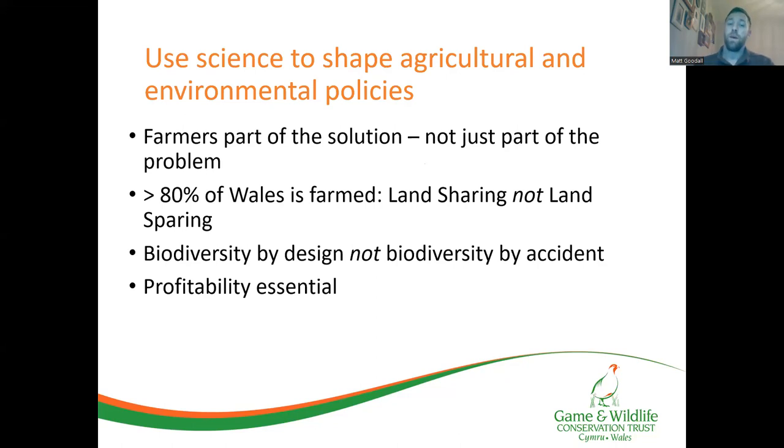But we can have wildlife, and it can go hand in hand. We've done the research, we've done the science, we've demonstrated that many times now. We've got a couple of things that we can share later on. But it's also biodiversity by design and not biodiversity by accident. So it's coming up with these solutions and putting them into place and actually making that difference.